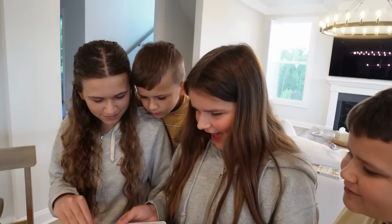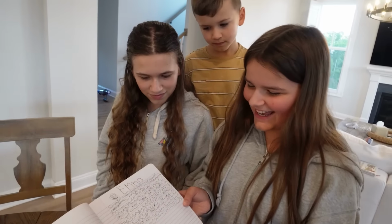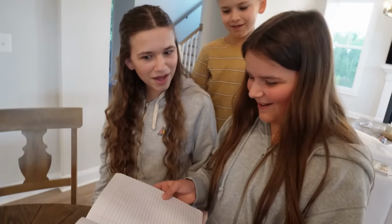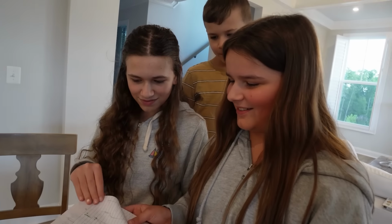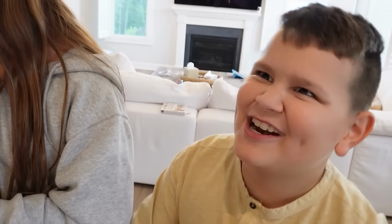Maddy sees a cat. What? Were you writing a story? I don't know. What is this? Emma? Who's Emma? Another Emma? What the heck? Who's Emma? I don't know. I think I wrote fake stories or something. Well, I think she's pretending she was riding fast, like, I'm the fastest ride in the world.